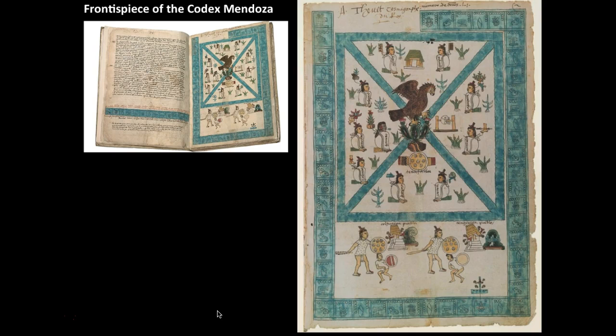This one's another really important piece to show how the Mexica people see the passage of time. This is a visual depiction of the passage of time, similar to what the calendar stone was for the Templo Mayor. This codex was divided into three distinct sections.